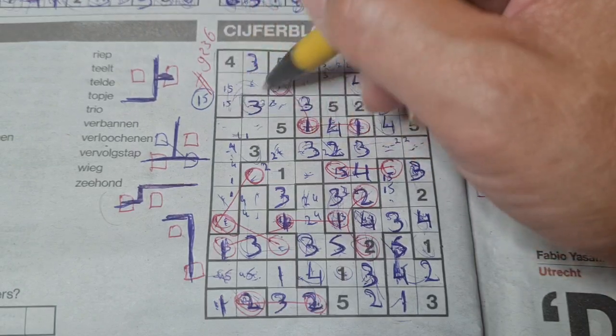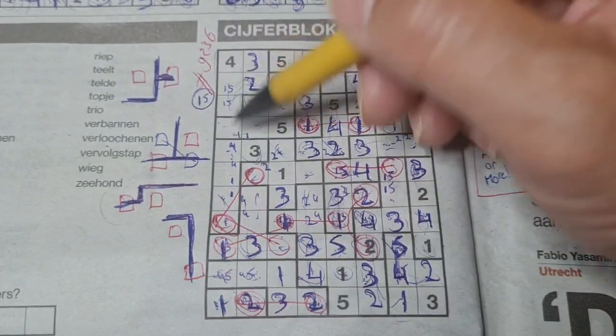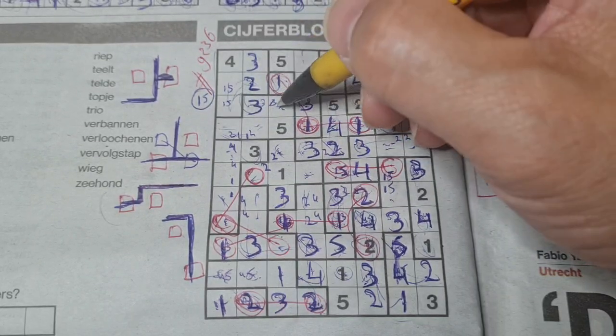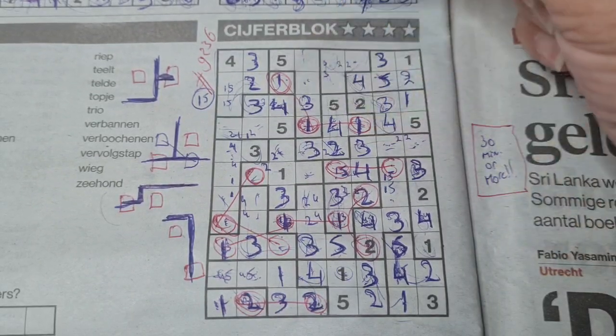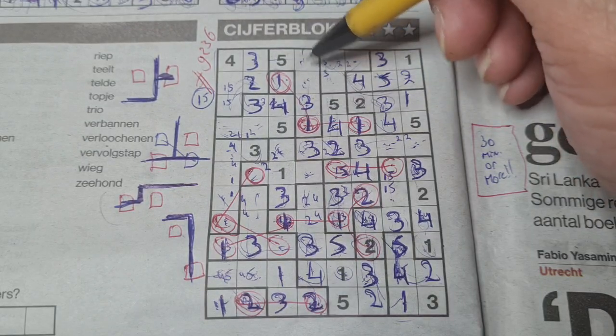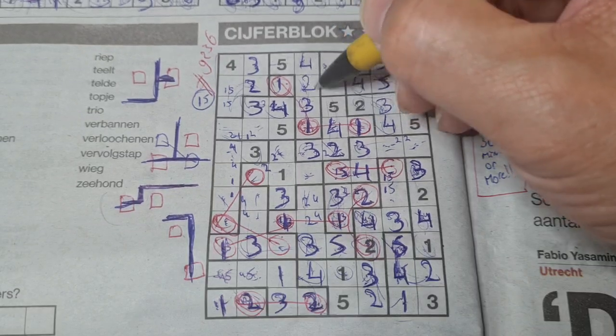So 1 digit left in this area for number 2. This box can be 2, so the 2 goes together with the 1 as a pair. So 1 digit left in this area for the number 4. 2 numbers left in this L-shaped area for numbers 2 and 4. We have 4 there, no 4 there. 4 should be here, and the 2 goes there.